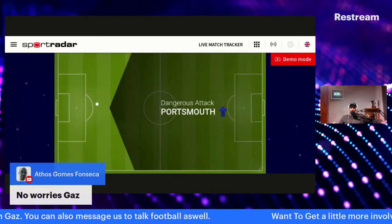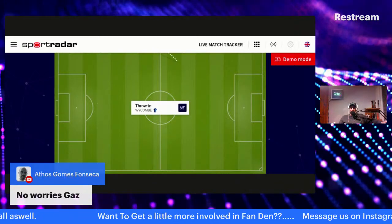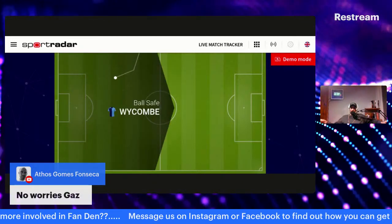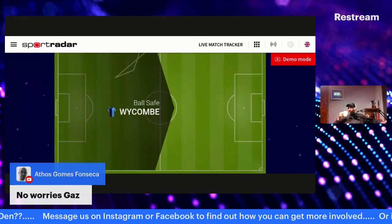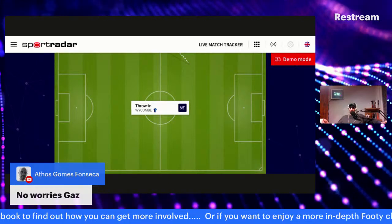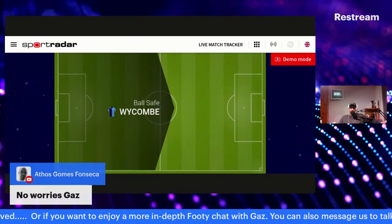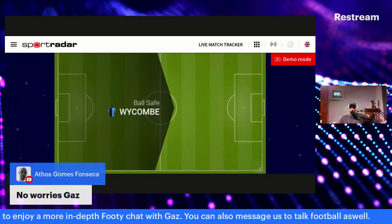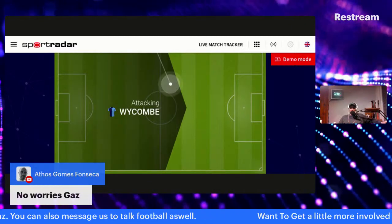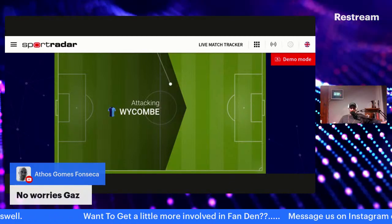Yeah. So it's going to be a Wycombe player getting booked here with a yellow card, and a Portsmouth player. Yeah, they were juggling with each other there. And they're still doing it now. So Daniel Harvey booked by the referee. Now Portsmouth with the corner. It's deep. Headed behind. And that's going to be a goal kick to Wycombe.